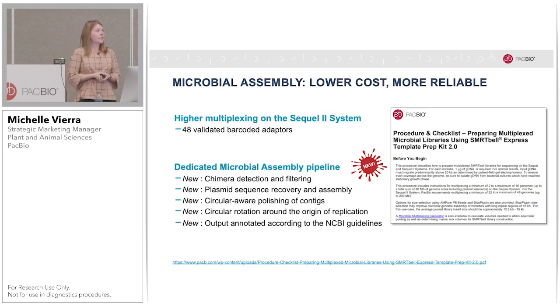Lastly, we've had a lot of updates on our microbial sequencing side of things as well. So when you think about sequencing individual microbes for genome assemblies, naturally the Sequel II system makes it lower cost because you are able to do higher multiplexing. We have 48 different validated barcoded adapters, but what's the coolest thing about this application is we have a dedicated microbial assembly pipeline that allows you to go from loading your sample on the instrument to a single contig assembly that's circularized around the origin of replication, ready to submit to NCBI with the single push of a button, which makes it really easy to do this in a high throughput manner.